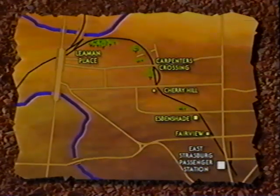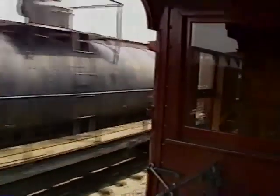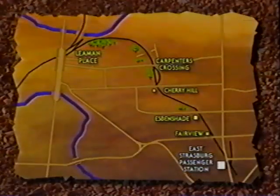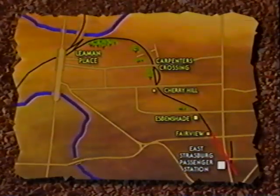The route over which we are traveling this afternoon is one of the oldest railroad rights of way in the entire world. It was granted to the Strasburg Railroad Company by an act of the Pennsylvania State Legislature on June the 9th, 1832. For over a century and a half, this little railroad has been serving the community of Strasburg.